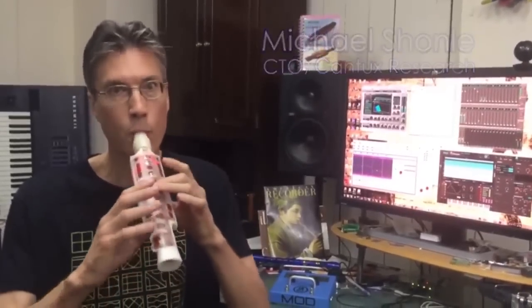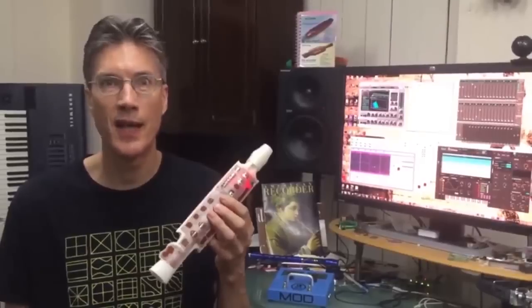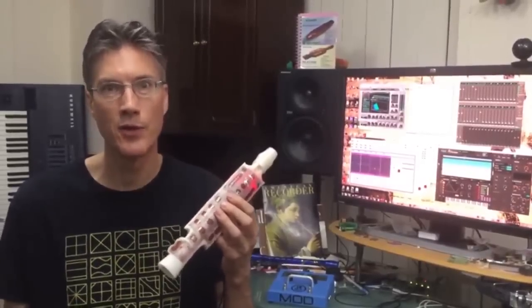The eCorder was designed from the outset to have the exact same touch and feel as the standard acoustic recorder, so you can just pick it up and play immediately. But it's all done electronically. This means you can play it in any key, in any octave. It can be any size recorder you want.